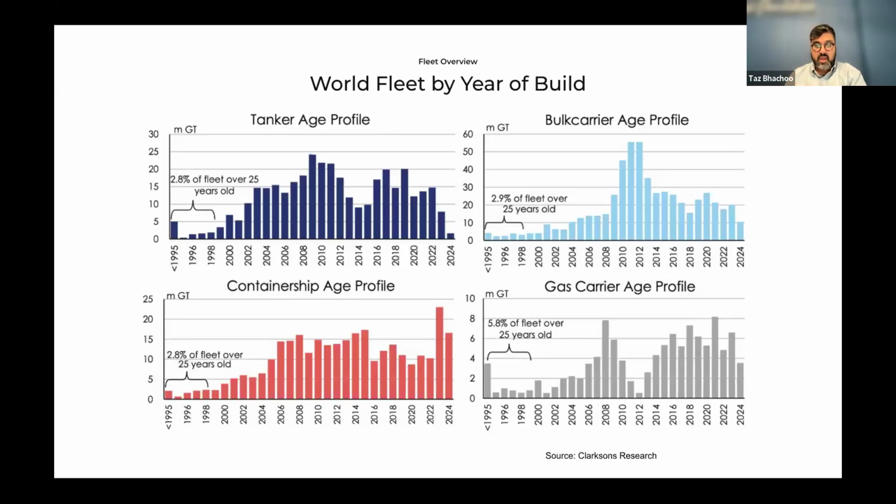Nick, I know that you wanted to talk a little bit more about the specifics when it came to the findings from that DNV report, but also some of the trends that we're seeing, in particular in hull inspections, incidents, and safety deficiencies on vessels as well.